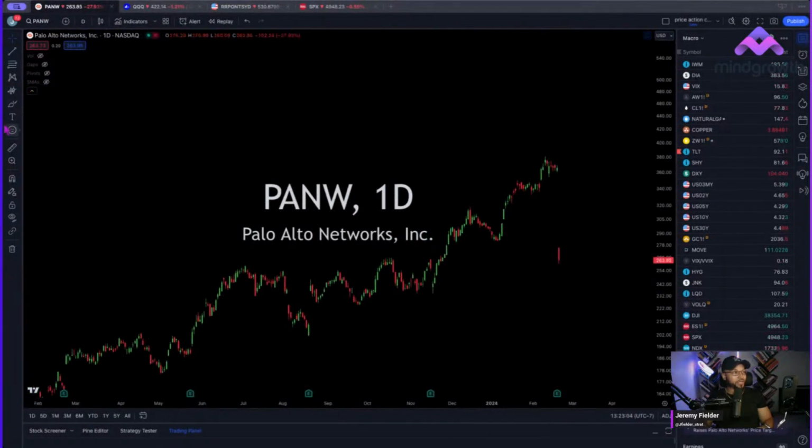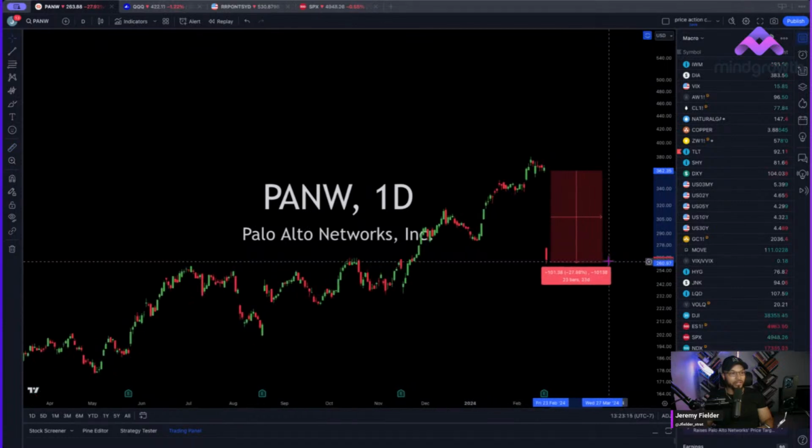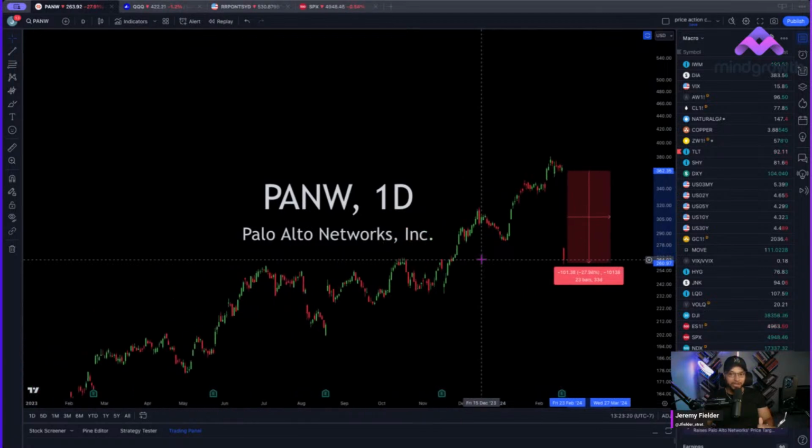I'm not sure. It could be a buying opportunity, though. I don't know much about them, so I don't really mess with Palo Alto. I'm not going to really dip into this, but that's a pretty big move there, 27%. It could be idiosyncratic. Cybersecurity is still high demand.